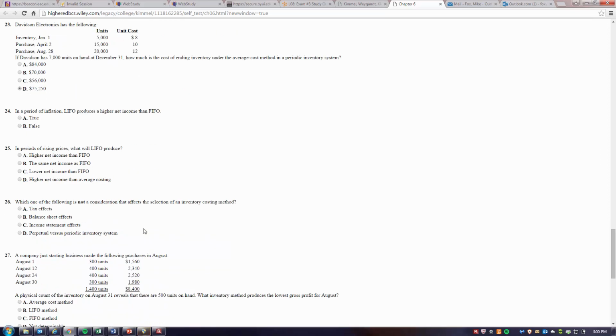All right, 24. In a period of inflation, last in, first out produces a higher net income than first in, first out. All right, so talk yourself through this again. Using first in, first out, we assume that the first units sold would be the cheaper units, which would give us a lower cost of goods sold and a higher net income. And using last in, first out, we would assume the last units sold, which would be the more expensive units, which would give us a higher cost of goods sold and a lower net income. So that's going to be false, because in a period of inflation, first in, first out is going to produce the higher net income because it's going to produce the lower cost of goods sold.